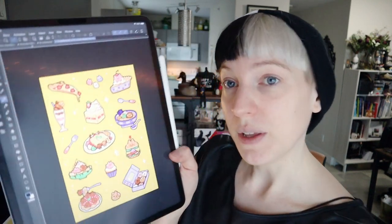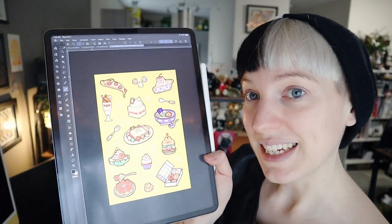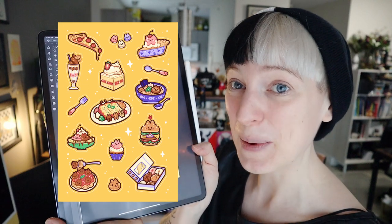But I will show you the two illustrations that I did yesterday. These are for Emerald City Comic Con and my upcoming shop drop in March. I had a vlog a few weeks back where I was designing enamel pins on the theme of Kitty Cafeteria. So these are sticker sheets that are going to be part of that set. Let me show them off to you here. Beautiful reflecting. I'll pop it up so you can see a little bit better on the screen.